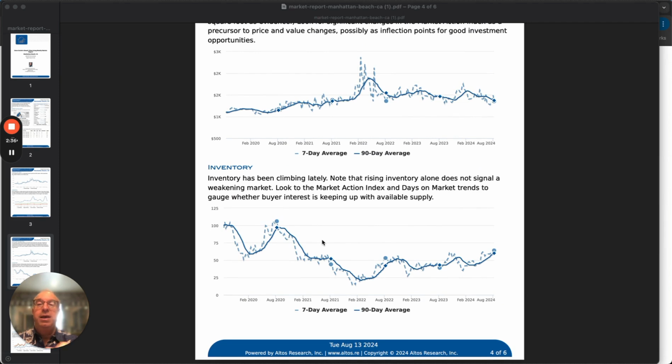Oh, there it is, right at the bottom. Inventory levels have been climbing with 64 active listings currently on the market. It's a notable increase, and that could potentially signal a shift towards a more balanced market if this trend continues. But it's important to remember that rising inventory alone doesn't necessarily mean the market is weakening. We need to keep an eye on whether buyer interest can keep pace with increasing supply, which will ultimately determine whether the rise in the inventory will lead to price reductions.